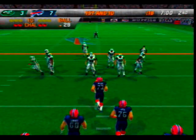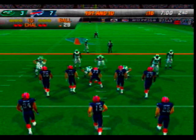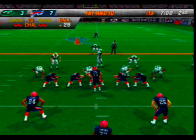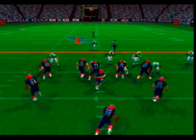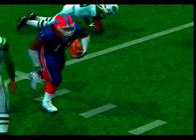First and 10. Ball on the 29-yard line. Watch screen. The Jets come out with 8 guys in the box. Receives the handoff. Gets rid of it. Right on target to the wide receiver. Nice ball going to the air.